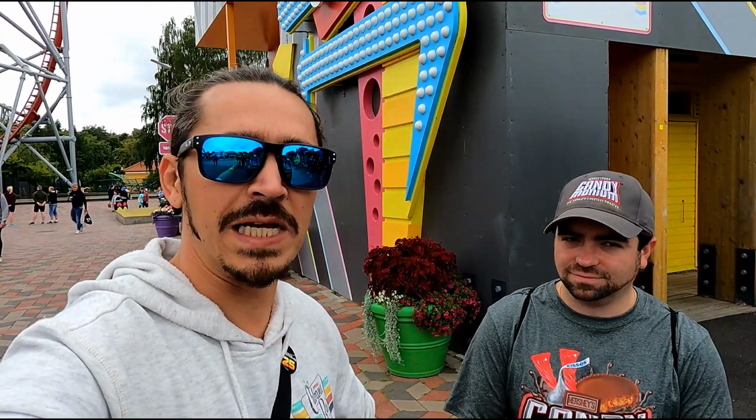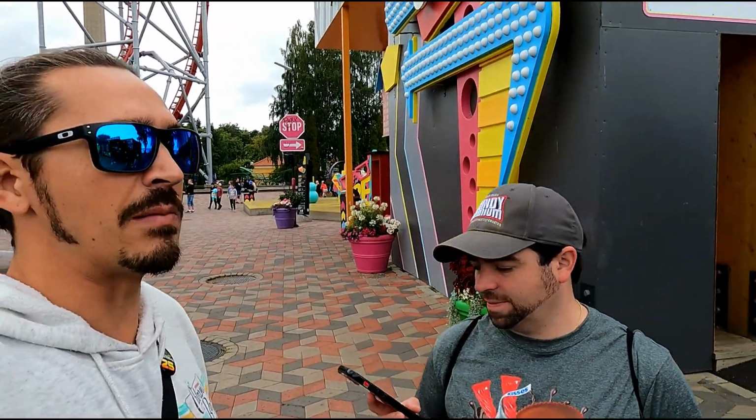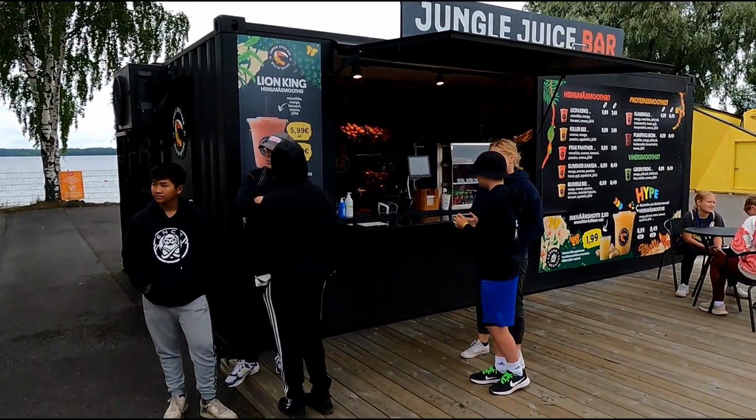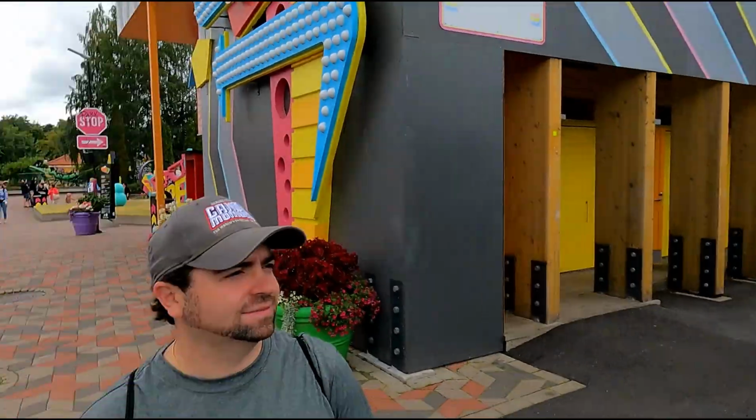So we're still waiting for the main coasters to open. It's about 20 past 11, still a little while till that. We're grabbing some of this Jungle Juice. This is fresh made juice that they had. They had it at Powerland as well. It was pretty good.